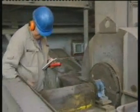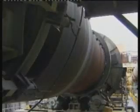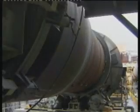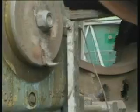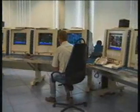One target of the plant is all the time to increase the production. We have a project to increase the production by 4-5% with a small investment. The specific calorific consumption is 3.2 gigajoules per ton, and to produce this almost million tons a year, we use 60% of non-hazardous waste. The rest, 40%, is petroleum coke. The number of employees, all included, is 81 people.